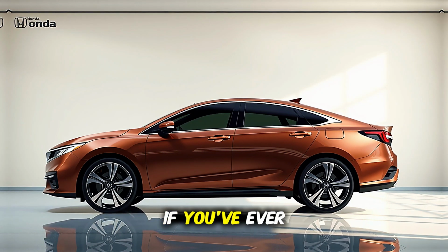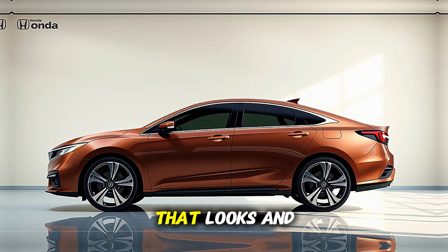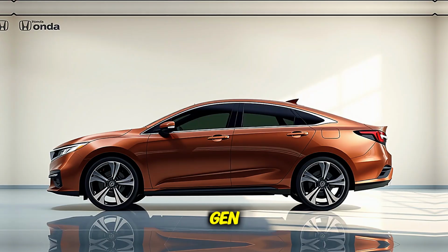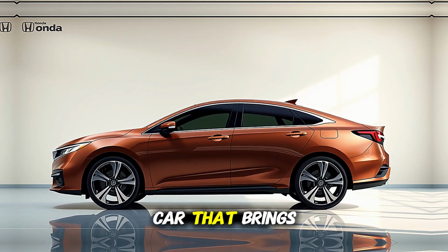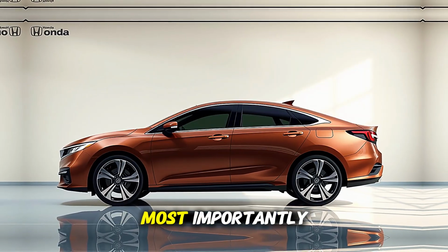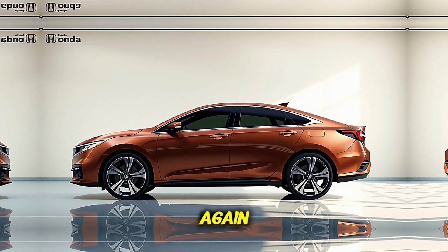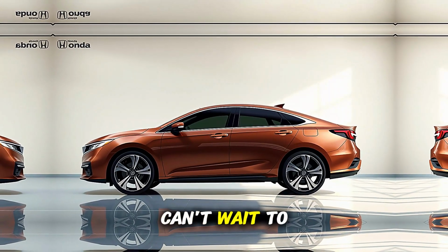So yeah, if you've ever been a fan of Honda's craftsmanship and reliability, but wanted something that looks and feels truly next-gen, the Zero Saloon might be the car that brings you back. It's bold, it's smart, it's efficient, and most importantly, it feels like the kind of car that could make driving exciting again. And honestly, I can't wait to see it on the road.